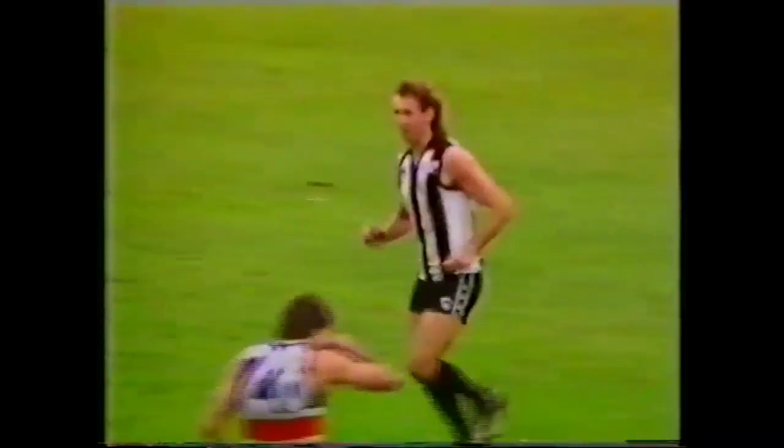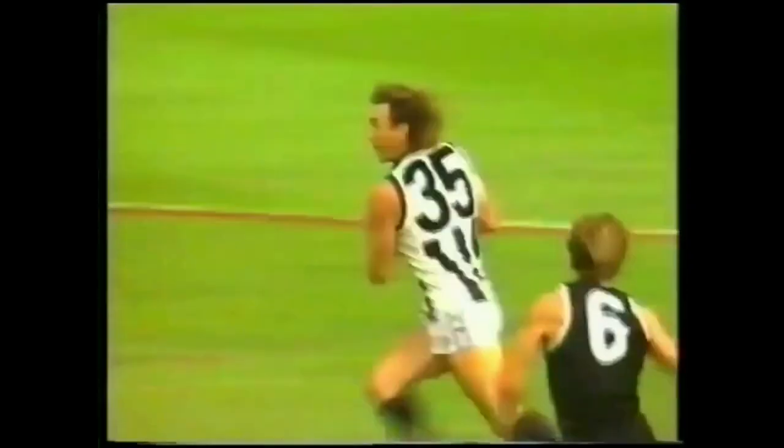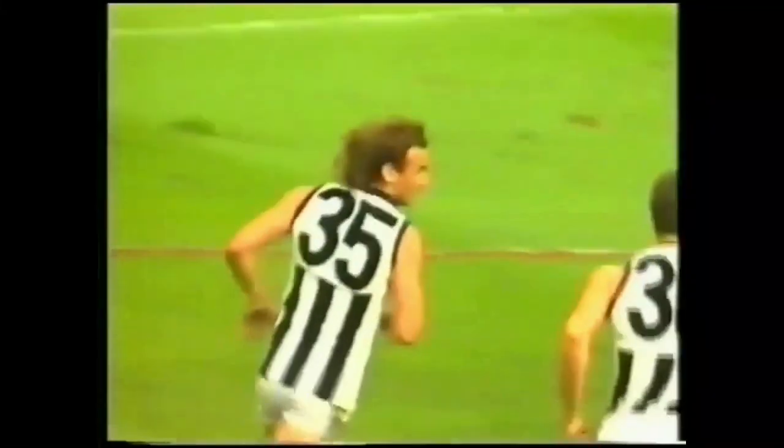Well, he's kicking from the identical spot he booted his last, and that is an identical result. Goal number six. Now a chance for Rice to get it wider to Harding. The handball is not a good one. Tubman, the opportunist, to Daicos. 30 metres out. He steadies. Shoots. He goes.